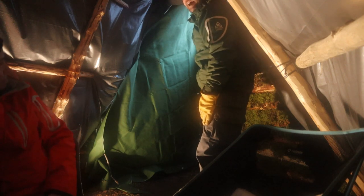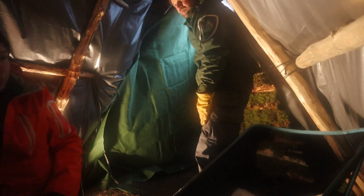I'm quite happy right now. Yeah, gives us more room. Wow, this, I mean, it's gorgeous. Too bad for the bright light. You can see all the icicles hanging on the wall.